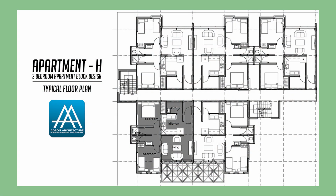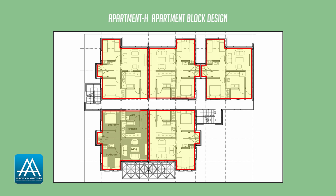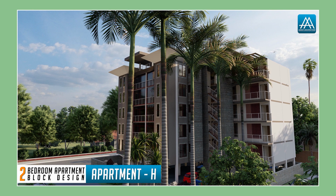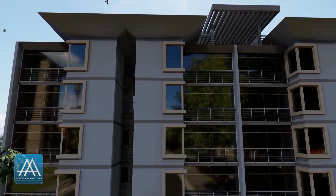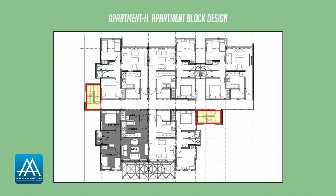On each floor, you have 5 apartments. 3 apartments face the back of the property, while 2 apartments face the front. This allows all the apartments to enjoy good views of the surroundings as well as to receive as much natural light as possible. You have 2 staircases on each side of the apartment block to adequately serve all the apartments.